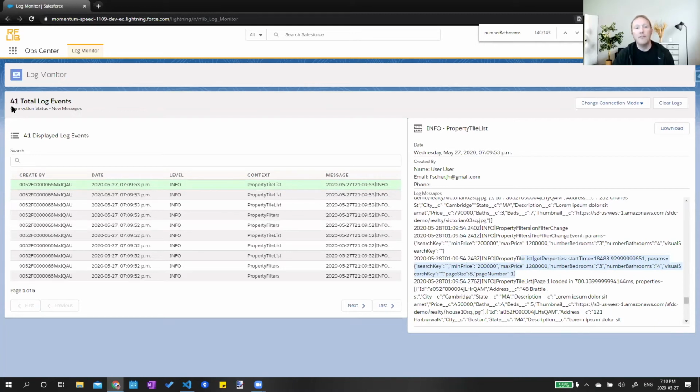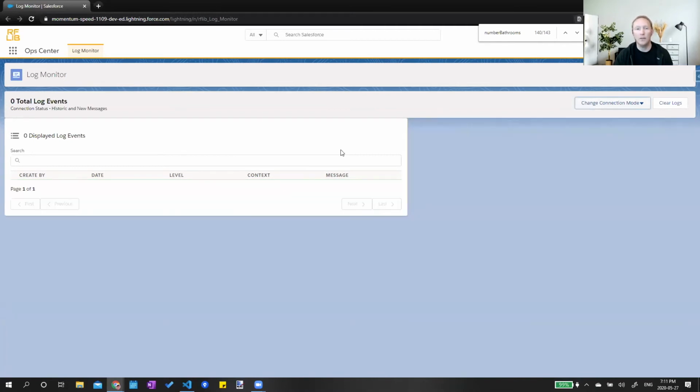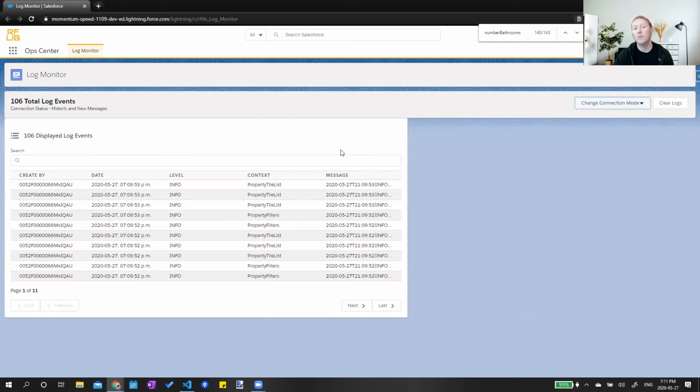As you can see, we have 41 different log events here, and obviously, if you have a number of users, there can be a lot coming in. Two features are there to support you in that. Number one, and we're going even further, is starting to load historic messages, which will load everything from the last 72 hours, a total now of 106 log events. You can go through the pages if you like, but you can also just use the search feature to really quickly get to log statements.